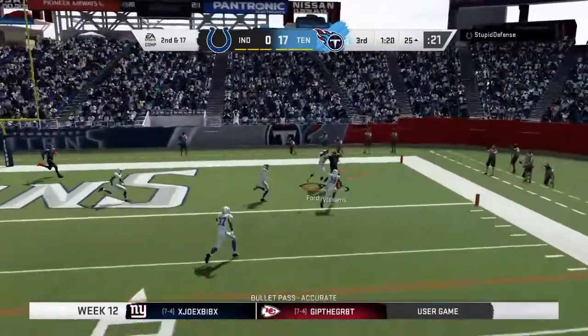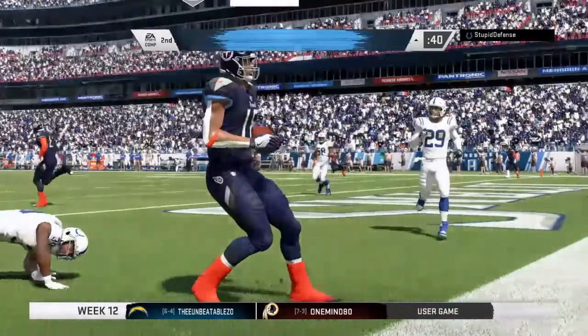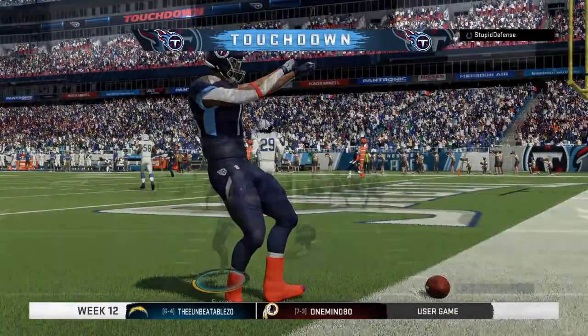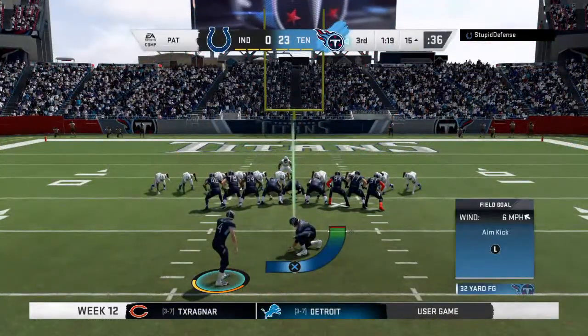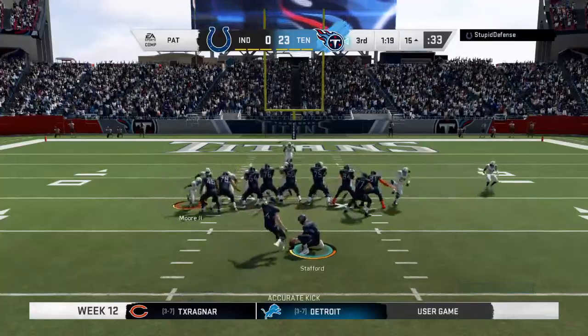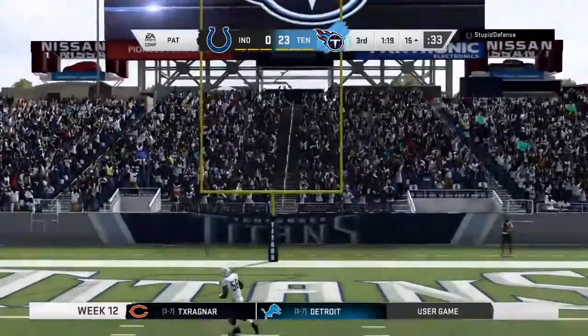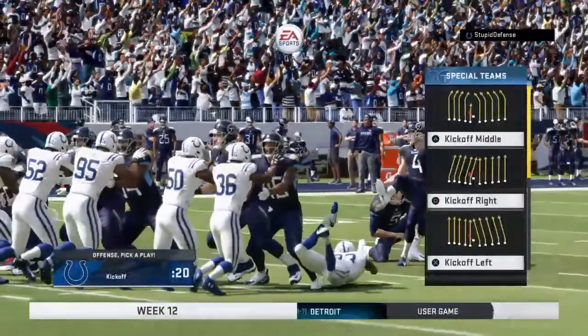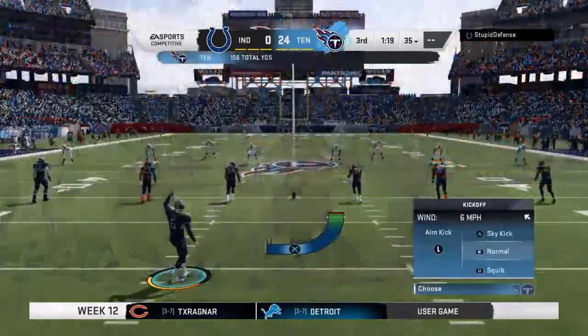Looking for the end zone. Got a man, and it's taken in for a Titans touchdown. Preston Williams with touchdown number 7 on the year. And the Titans capitalize on the short field as they take it in for 6. Extra point up and good by Suckup. And the lead is now 24.